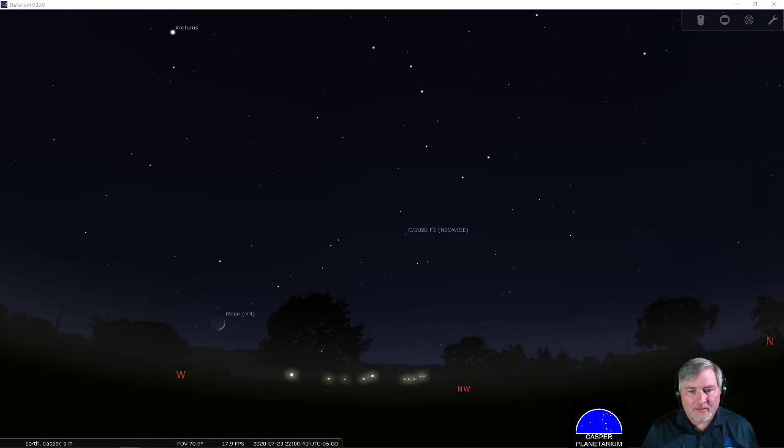What I've set our simulator for is tonight at 10 p.m., after the sky has gotten fairly dark. The very thin crescent moon is right here just above the western horizon, and to find Comet NEOWISE, you really want to get out away from city lights if at all possible. The light pollution from Casper makes it really hard to see with the naked eye. It's easier to find with binoculars if you know where to look.